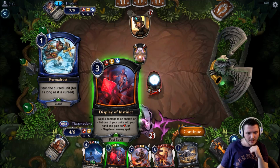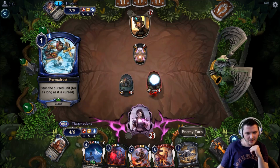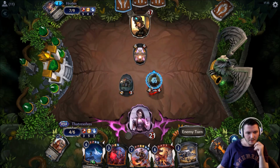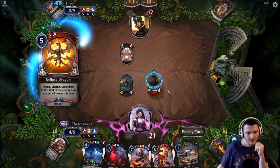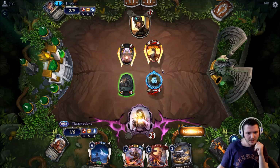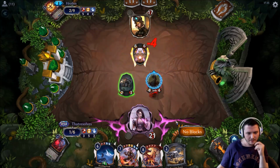So put one of your hands into what are units into your hand to gain its hearts or negate an enemy spell. So it's not like negating a curse, which that's kind of fine. Let's go put this in our hand if we wanted to. Eclipse Dragon of our opponents. I guess we'll just do this. Yep, no blocks from me.